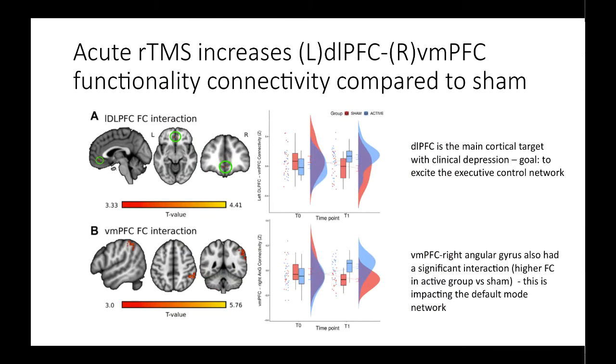Especially when we consider that the right angular gyrus has been implicated in other sorts of addiction and craving, like gaming and internet addiction, but not particularly indicated within cocaine in the same capacity as the dorsolateral PFC. But maybe there is more to this connectivity map than has originally been explored, and it is worth further exploration.